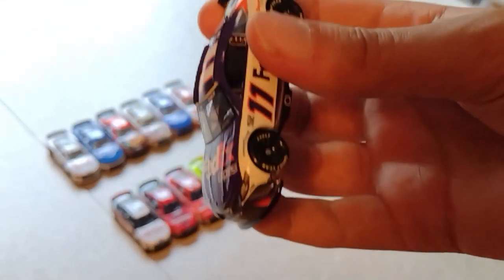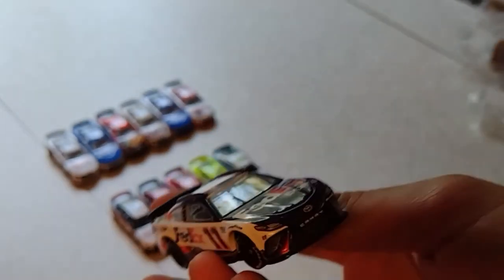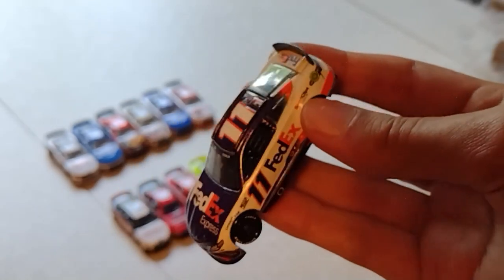Just a good looking diecast, man. I love this. I'd have to rate this a 10 out of 10. It's just a good looking diecast. Good looking car, good looking diecast. These diecasts look really good next to each other.